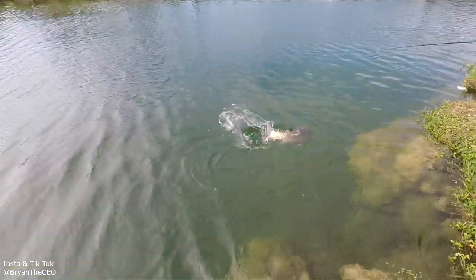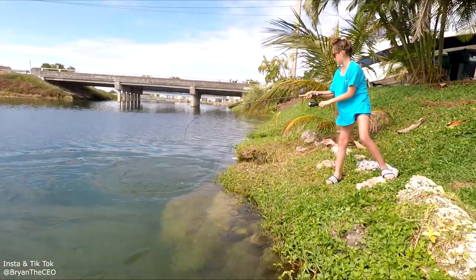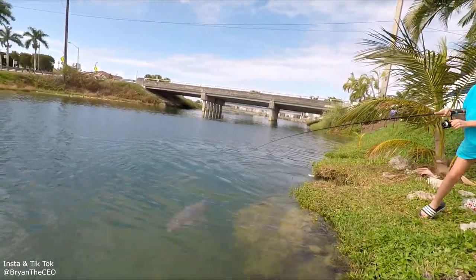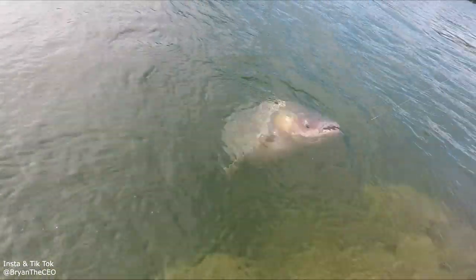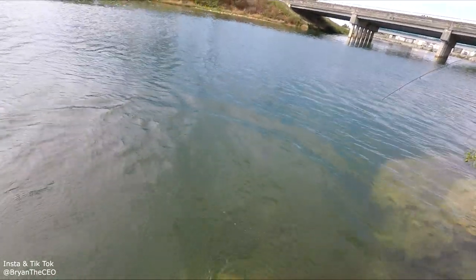Oh, low battery. Oh no. I'm gonna have to switch to my cell phone. It's all right. Walk it this way a little bit. You're good. I'm gonna dip this underwater before I get my other camera out. Look at that. Wow. That is a huge carp. I told you, patience pays off. I knew we were gonna get a fish.